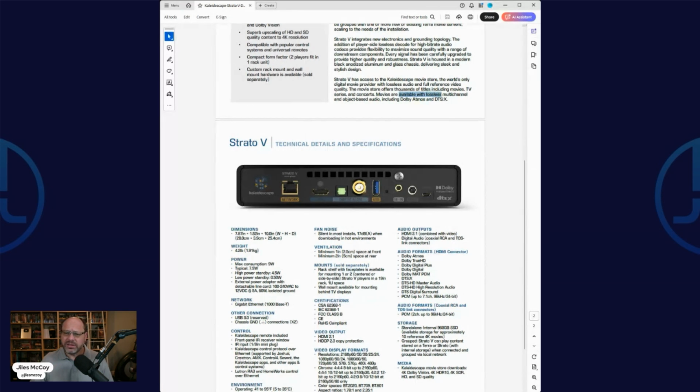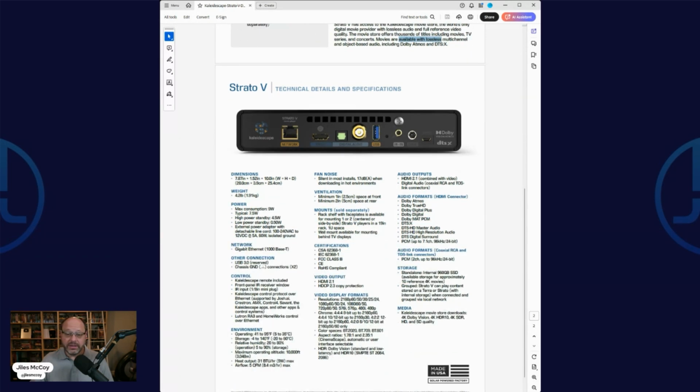And my unit does get the ground loop stuff going on, so I had to put a cheater plug on there to get rid of that. So hopefully that will help folks that get into that situation. I don't know if it's common or not, but it does happen.